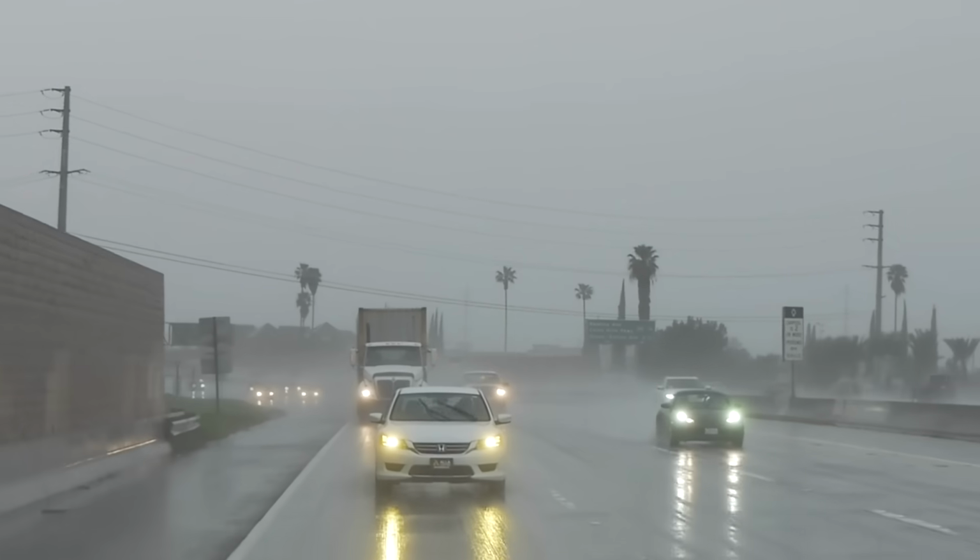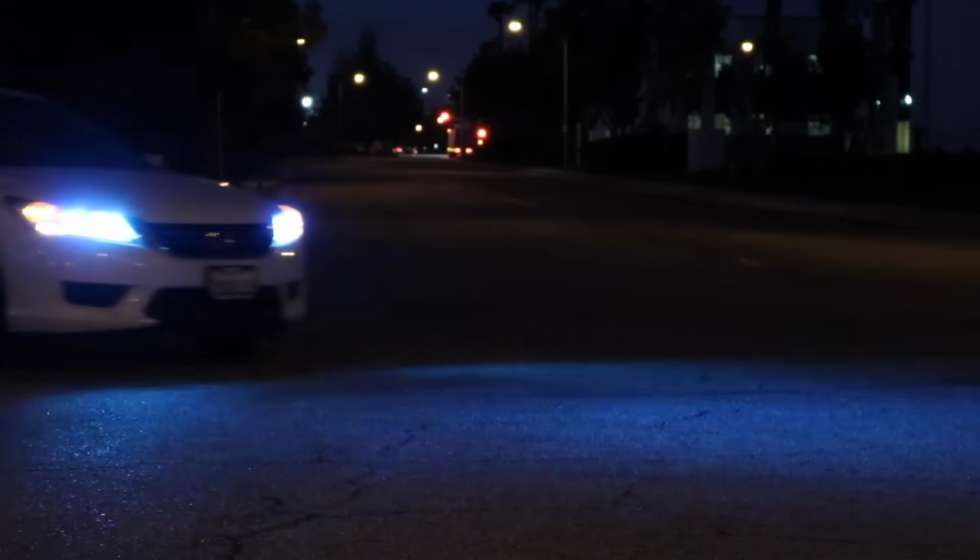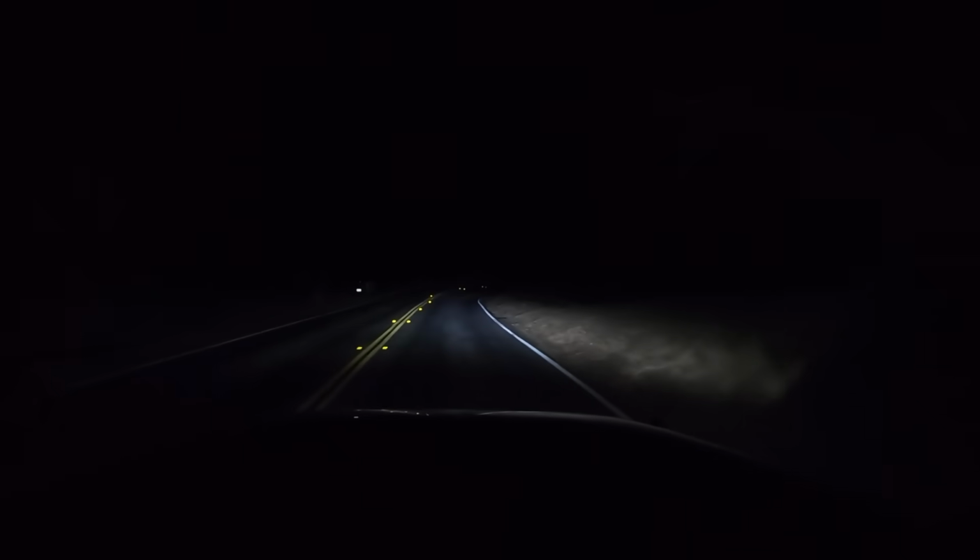Pick the color that will suit your driving needs the best. 3000 Kelvin for fog, rain, and snow. 10,000 Kelvin for style and fun. And 6,000 Kelvin for the optimal light color for night driving.